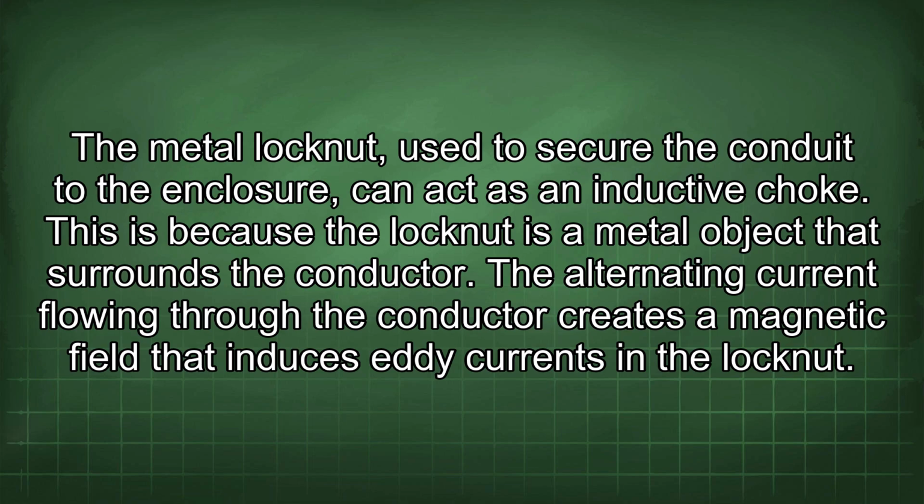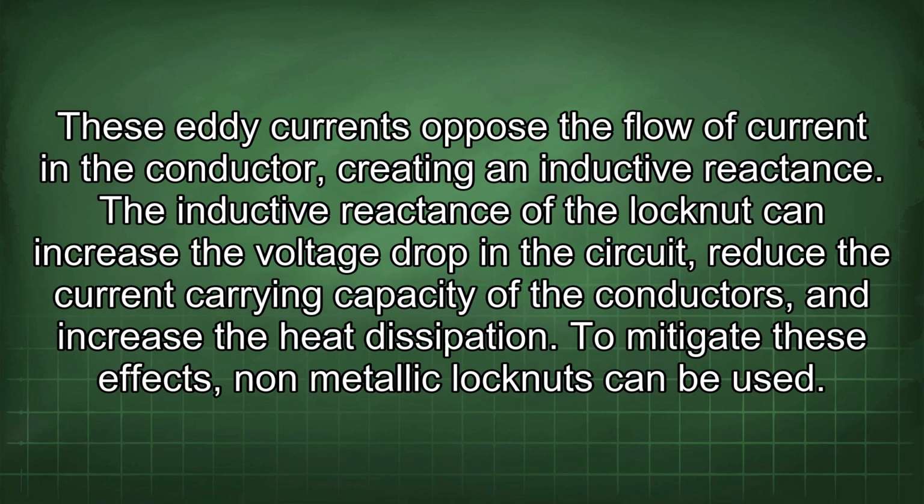The alternating current flowing through the conductor creates a magnetic field that induces eddy currents in the locknut. These eddy currents oppose the flow of current in the conductor, creating an inductive reactance. The inductive reactance of the locknut can increase the voltage drop in the circuit, reduce the current carrying capacity of the conductors, and increase the heat dissipation.